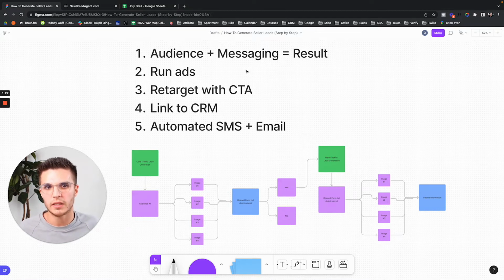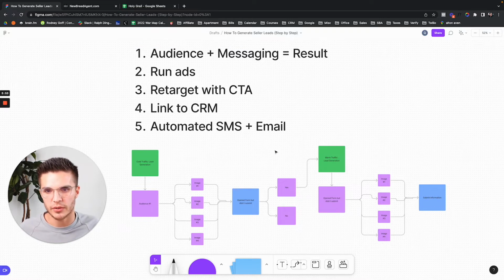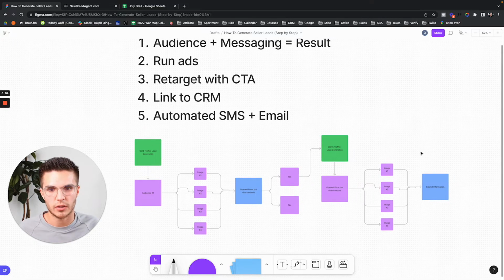Second thing is once we kind of dial that in, we're going to actually run the ads, and I'm going to show you how to set up the campaign, what buttons to click, how to name everything, how to keep things organized. And then I'm also going to show you how to retarget those people that didn't necessarily fill out the form and submit their information, and we're going to do that with laser-like precision because we're going to be using lead forms in this specific example. Then I'm going to show you how to link it to a CRM and how to automate your SMS and email follow-up. So let's get into it.